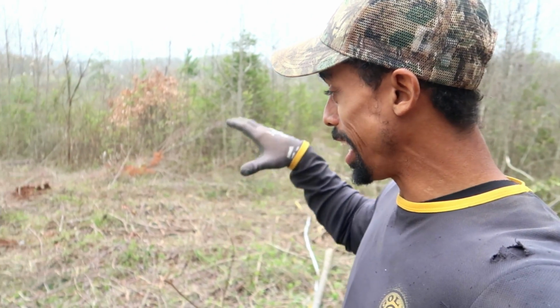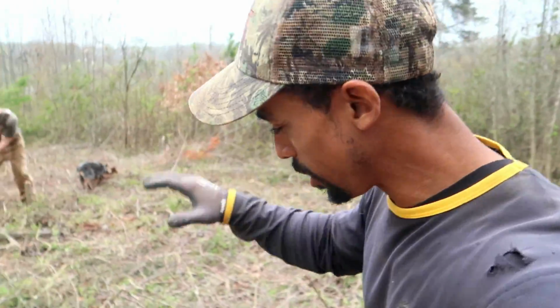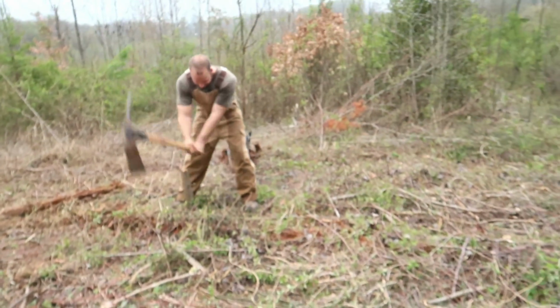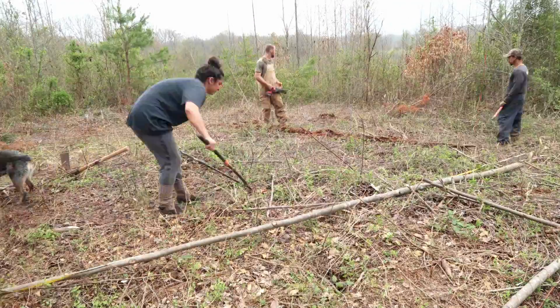But as you can see, we got a lot of work cut out for us. So we're just going to have to see what we got to do. We got to clear out all this debris, all these branches, some of the roots. Evan's working hard right now, so we're definitely going to get our exercise in for today. Evan's already working up a sweat, so I'm going to get out there and help him out.